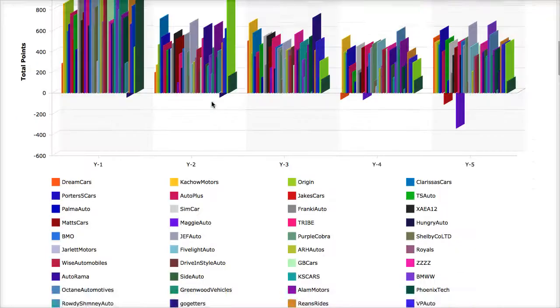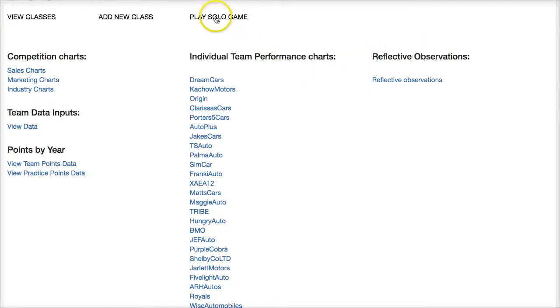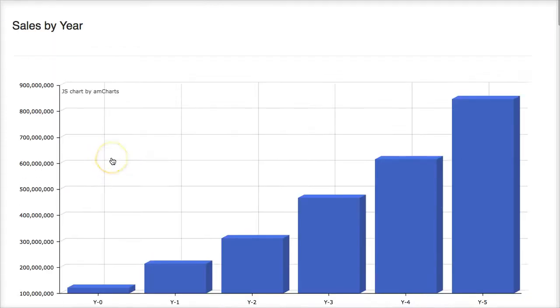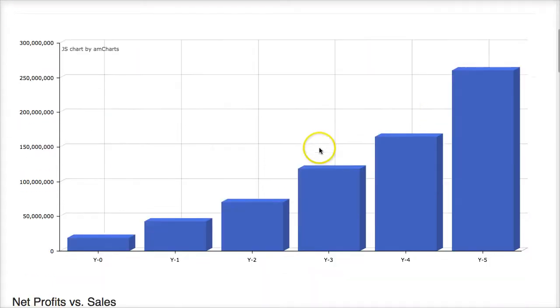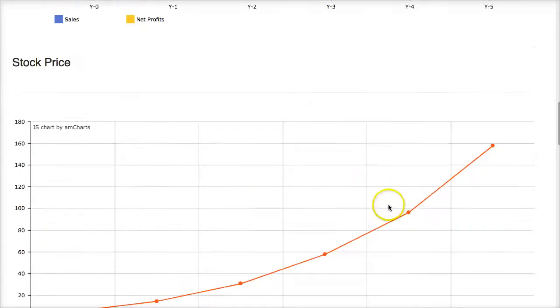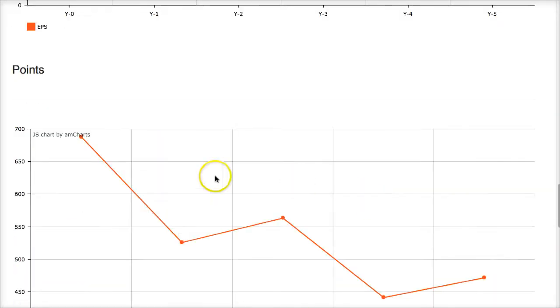Okay, so that's sort of a roundup of the simulation. Let's look at an example of this in an individual company. You should see that sales have been increasing for your company, profits have been increasing. Your sales versus profits, we want to see both of these in the upswing, and of course stock price, earnings per share, all these things we should see in the upswing.